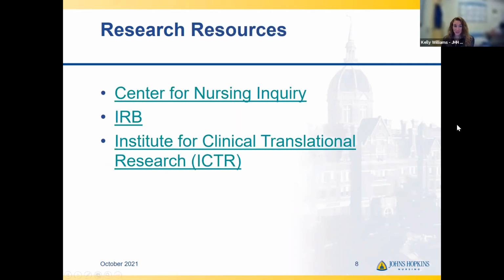Oh my goodness, the research process sounds intimidating. Who can I turn to to get my research project off the ground? So it can sound daunting, but please know there are tons of resources available to nurses, especially here at Johns Hopkins. As always, the Center for Nursing Inquiry is here to help.